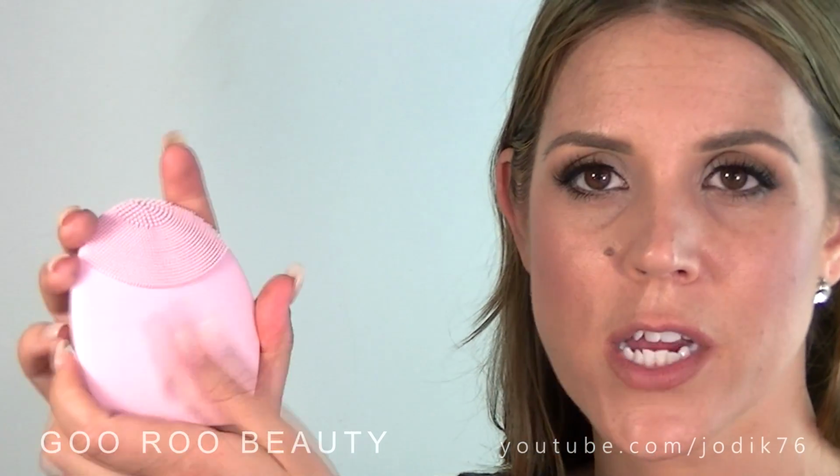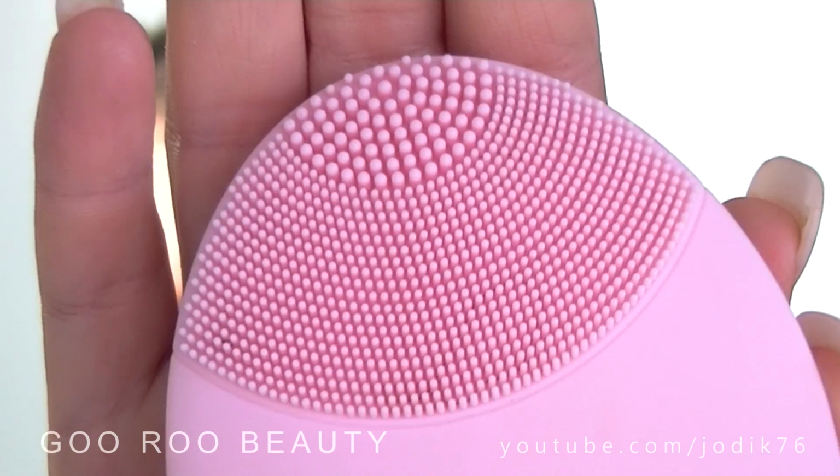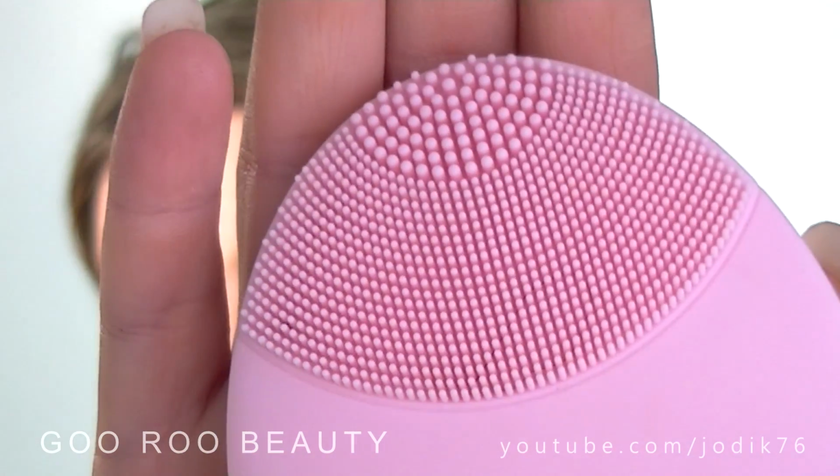It's pink, and it's made of a silicone-y kind of rubbery material. What you'll notice is this texture here, and this is made up of, I'll just hold it very, very close, some very, very fine silicone fingers. So a lot of tiny little silicone nodules going to town on your face.